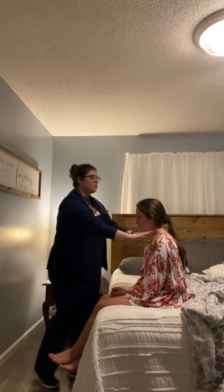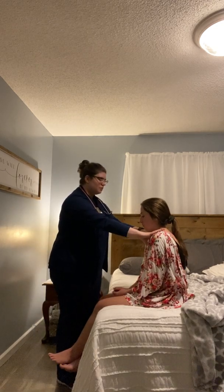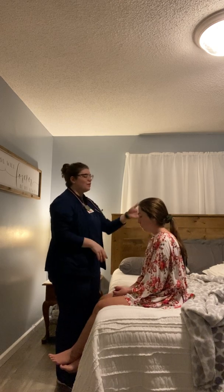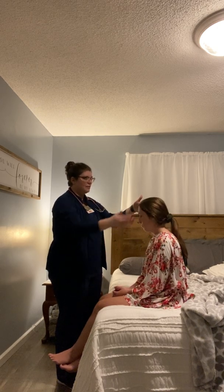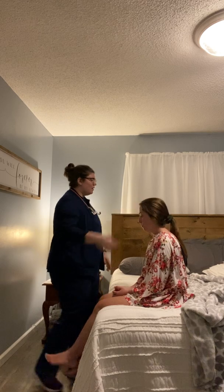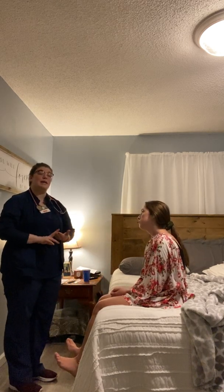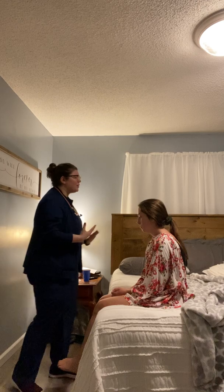I want you to lift your shoulders against my hands, and then turn against the pressure to your head. Again. All right, the spinal accessory nerve is intact, and this also assesses the sternocleidomastoid and the trapezius muscles, both of which have a grade of 5+.